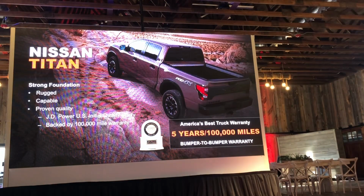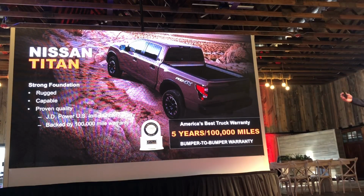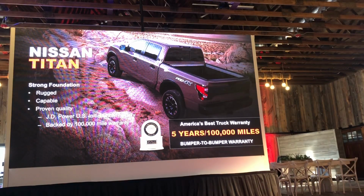So the Nissan Titan, as you guys know, is built off a strong foundation. It's rugged, it's capable, has proven quality, as we've already heard in your comments. And in 2019, we won the J.D. Power Initial Quality Award. We were the only full-size pickup truck in the top 10, and we were 7th out of 257 vehicles. So a pretty good accomplishment for Titan. We're very proud of that. And with 20, we hope to continue that and bring home the J.D. Power Award again with the 20 model year.